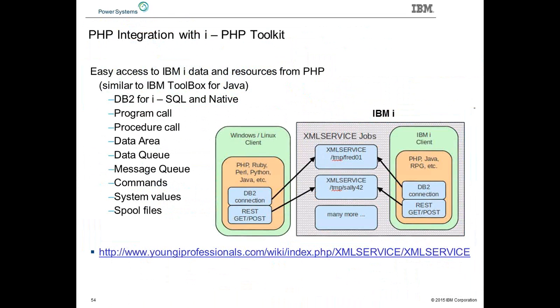One of the other things that we've done is we have this new toolkit. This is our XML services support. This is the magic that allows us to talk from IBM i to all of these languages, whether it's PHP, Ruby, Python, whichever one you want to talk about. It's these XML service jobs that listen for these requests that come in, process those, and allow you to access programs, call RPG programs, touch data areas, data queues, message queues, whatever it is that you want to touch. This is the magic that's going on underneath.